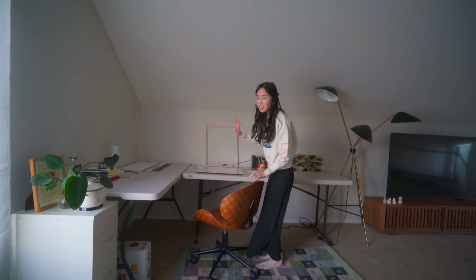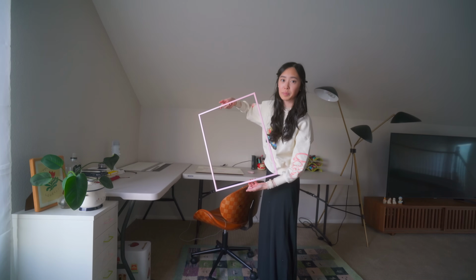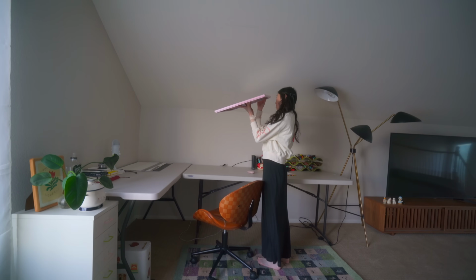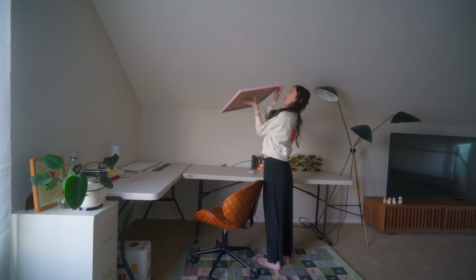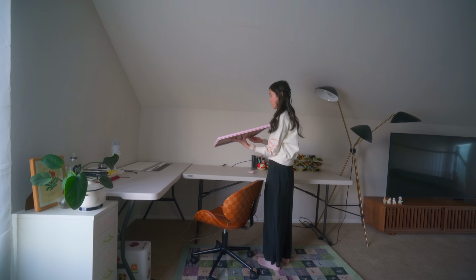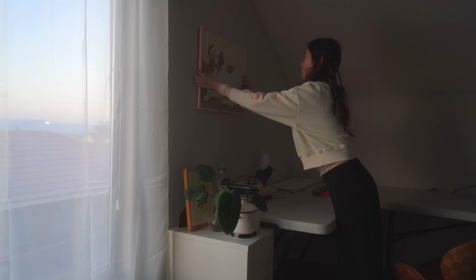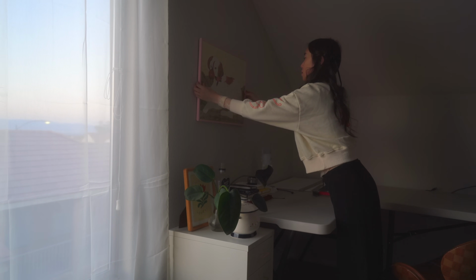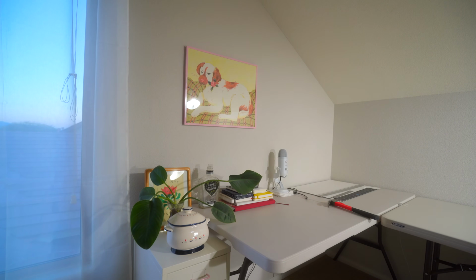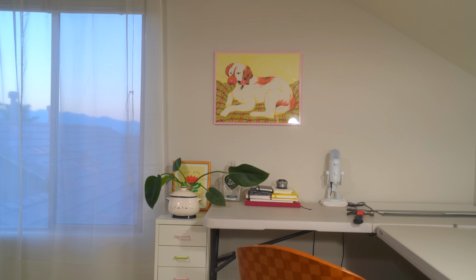It took me a little while to spray paint it, but I can already tell that it's going to look so much better. Yeah. Let me secure it. Oh no, I did it upside down. It fits perfectly. Cute.